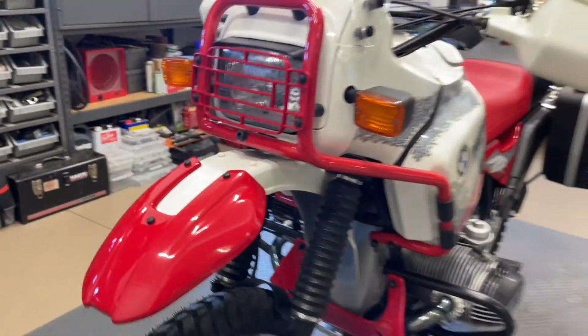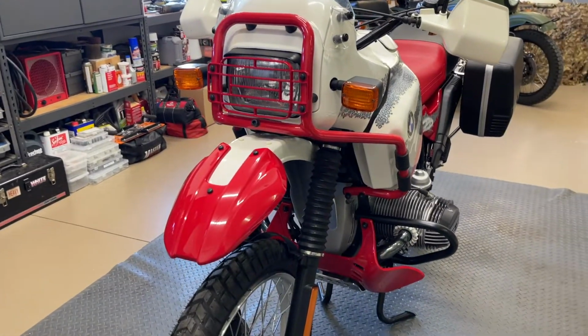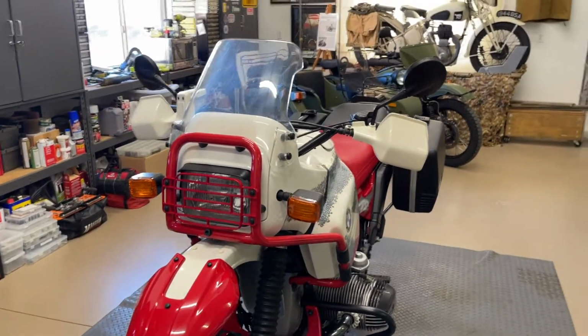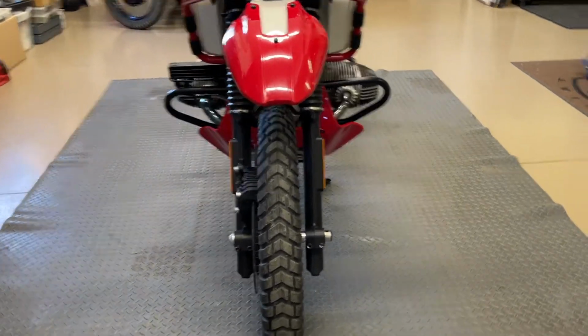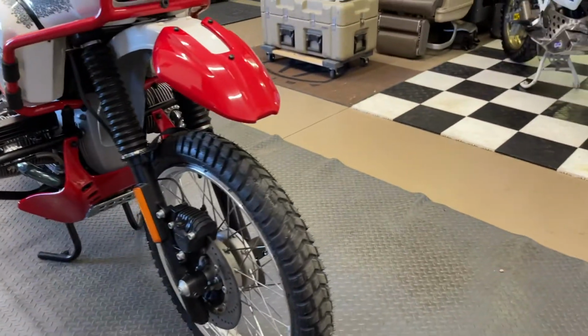I looked for quite a while for the Sahara 3s that would have come standard in 1995, and I could not find the front tubeless tire anymore. So these were the next closest thing out of Germany.